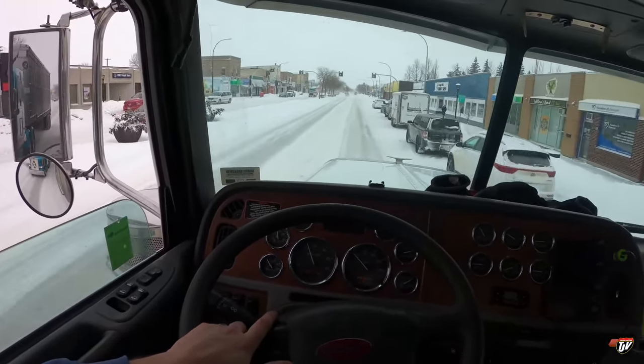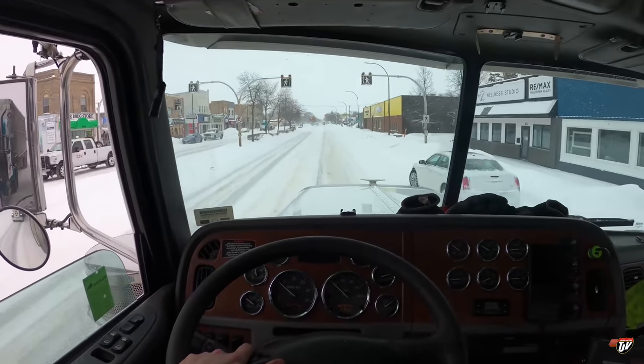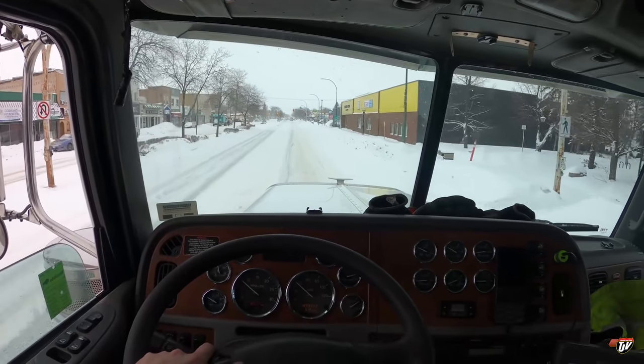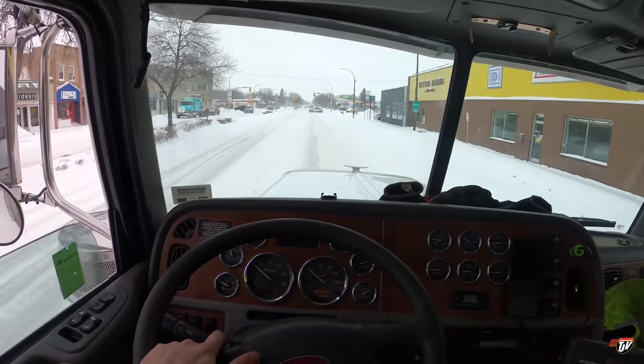He's not even moving faster than me. He's plugging up the whole road. I don't know. Is that normal? Is that something that bothers you too, or is it just me? Might just be my own pet peeve.